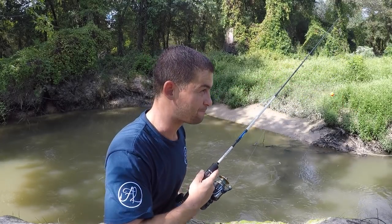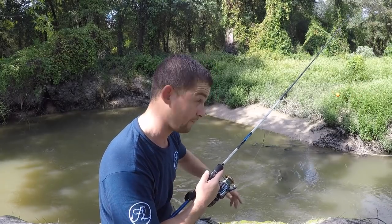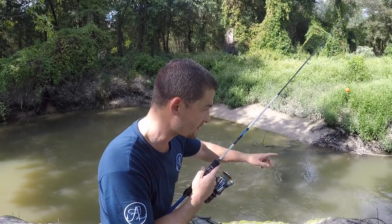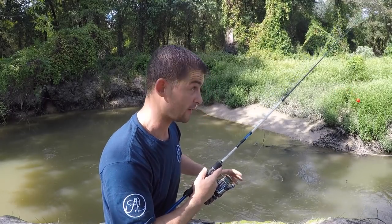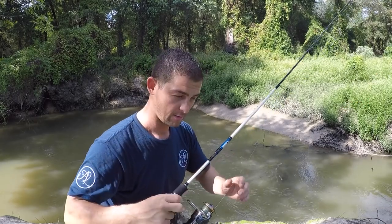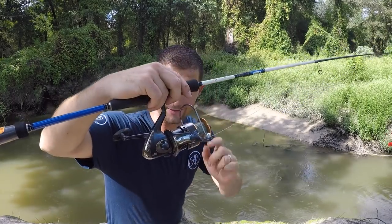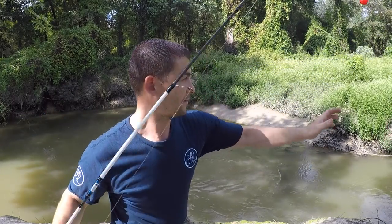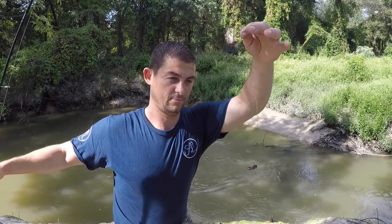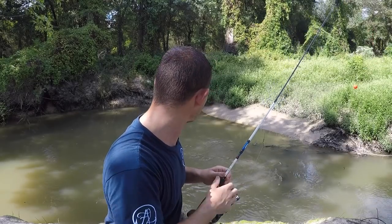Today we're out in Texas, out creek fishing. Now you can see behind me, it's not a massive creek, it's just really in an area of drainage. And all I'm doing is I'm using my Fladen Warbird travel rod and a little Abo spinning reel. And all I've done is I've just rigged some floats. Float rigged with about 2.5 foot depth. And I'm just going to fish this little stretch here.